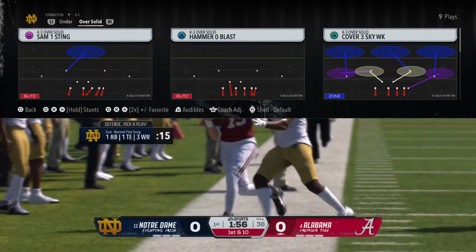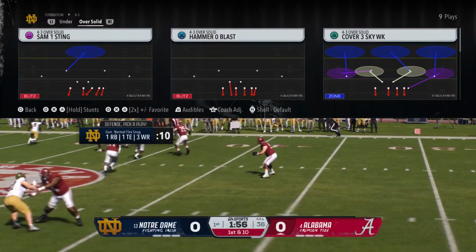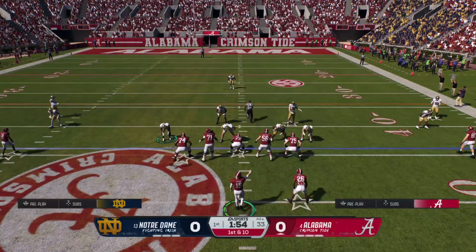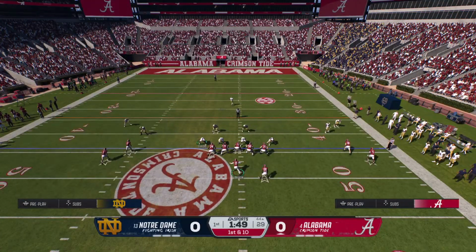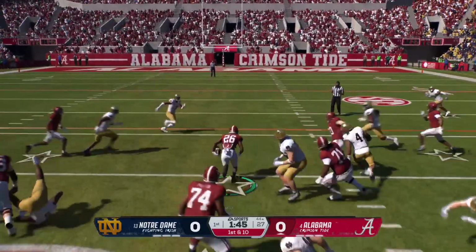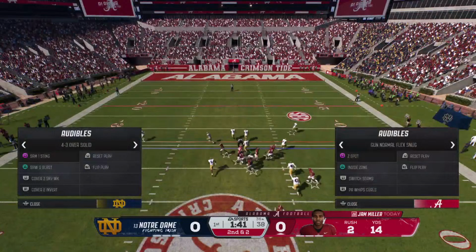Defense does a great job of taking everything away downfield. This quarterback wanted to take a shot, but nothing is there. The only problem is they didn't account for him taking off and running, so he picks up the first down. Keeping it on the ground here. They get him down, but that's a solid gain.